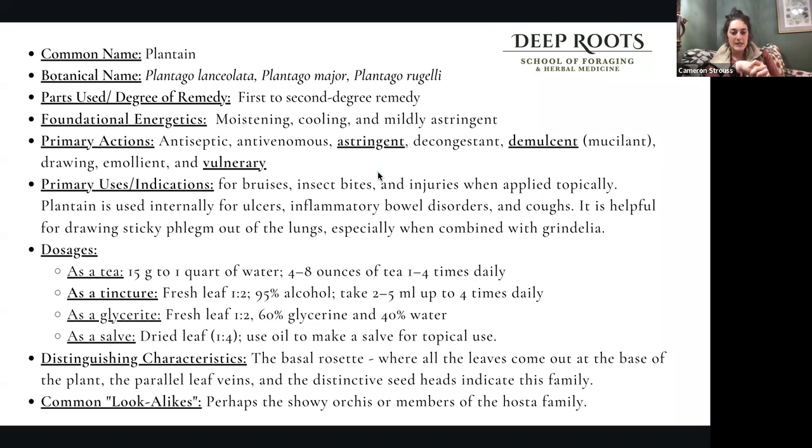Let's see, as a tea, we're going to do 15 grams of plant material to 1 quart of water. It's really important that you get a scale and weigh your plant material, because a lot of times we see people just doing a tea bag full, which is like that much. And it's just not enough herb to be therapeutic and to do what you want it to do. So in order to get a therapeutic intervention, you really have to take the appropriate amount of this plant.